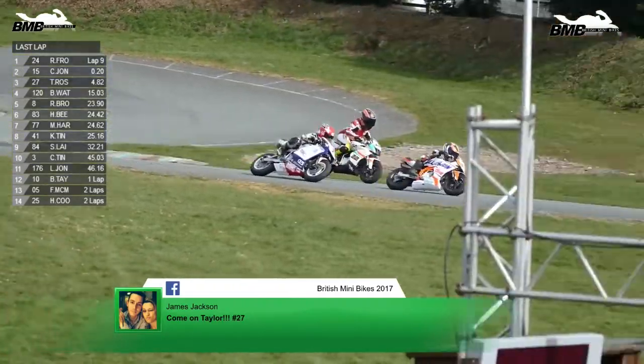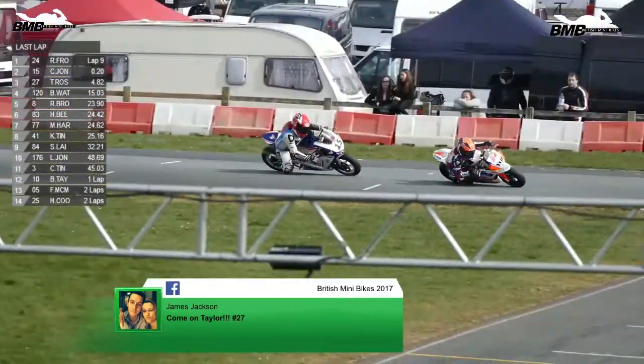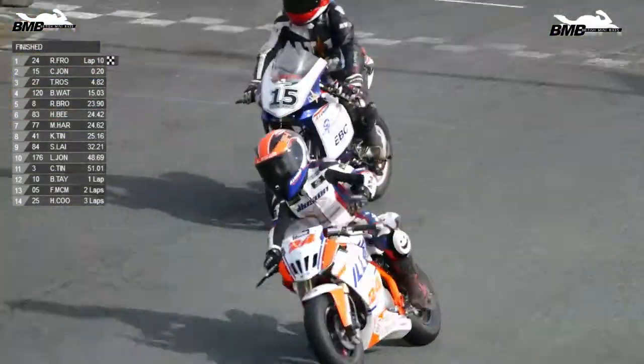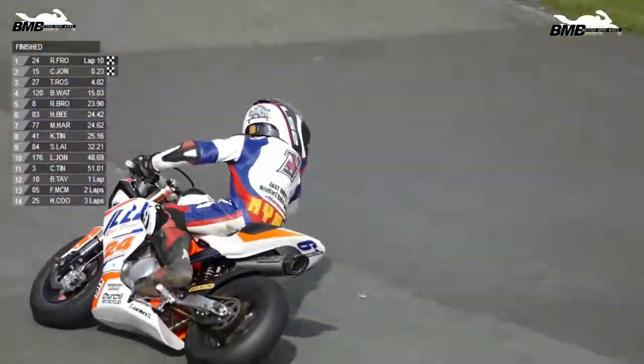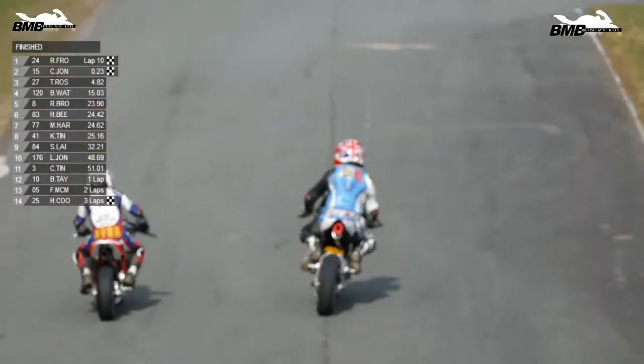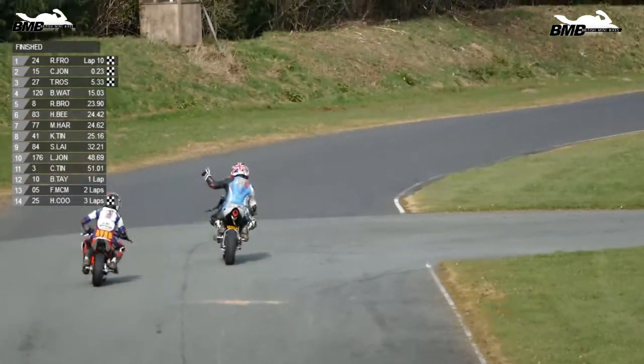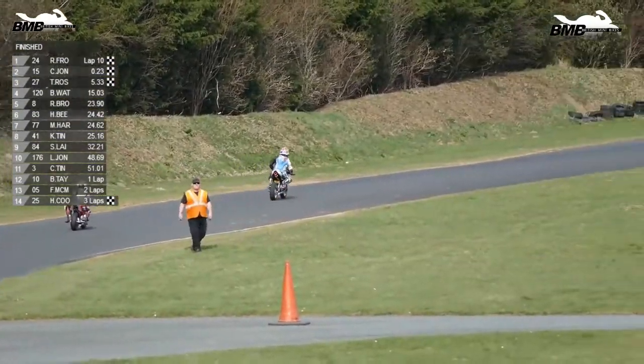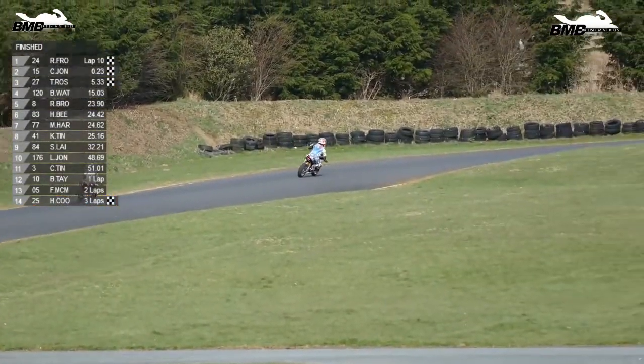Back marker in the way though. They're going to have to nip past. Yes, they do. Into the final corner now. Here they go. And Ryan Frost punches the air as he crosses the line from Chloe Jones in second place. Just 0.2 of a second. And the two riders very sportingly giving each other the thumbs up there. That was a fantastic race. Taylor Rose brings it home in third place.